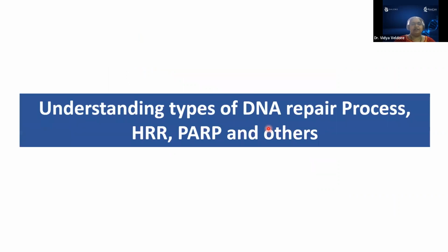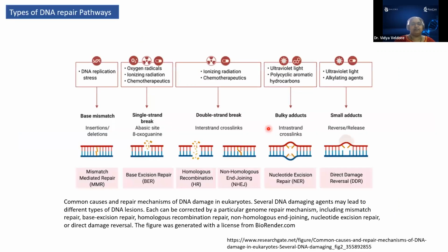Now going to the biology of the DNA repair process, HRR and PARP inhibitors. So how many different ways can mutations happen? This one is a base mismatch, a change in one alphabet. Sometimes there is a break in a single strand. Sometimes there is a break in both the strands. Sometimes there is a crossover between the two strands. And sometimes there is cross-linking between both. Sometimes some external chemicals bind to the DNA and form adducts. Due to all these factors, the native structure of the DNA is lost.